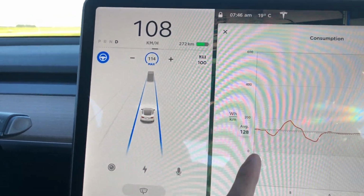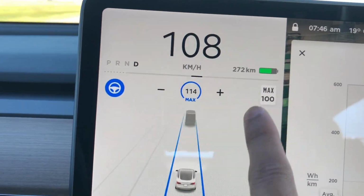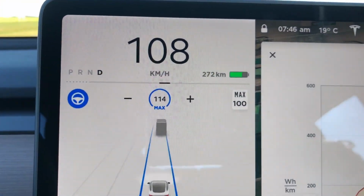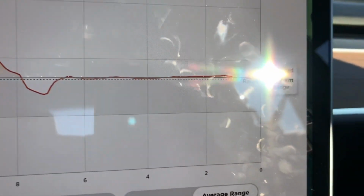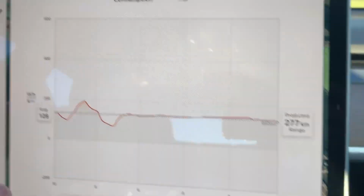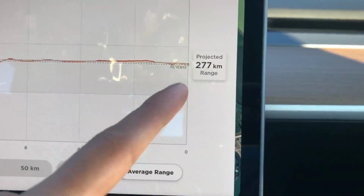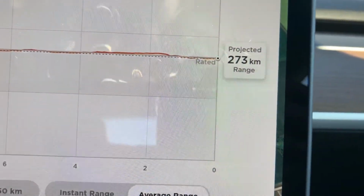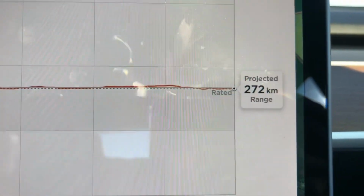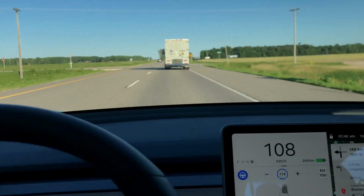This number needs to be around 130 for you to get whatever you see in here. So right now I have 272 kilometers of charge left, and this is less than 130, so I'll get more than the range that I have right now. So I'll get around 277 kilometers, and see this increased right now, and the projected just decreased a little bit. So when this turns 130, which it did right now, it'll show me close to what I should be getting.